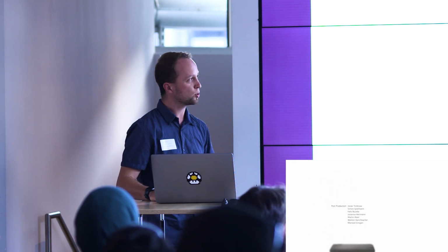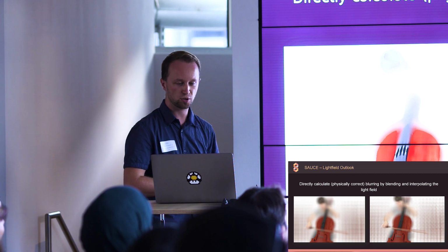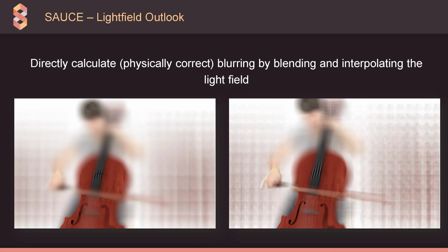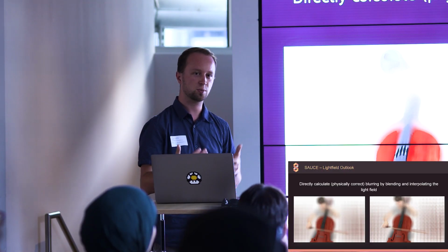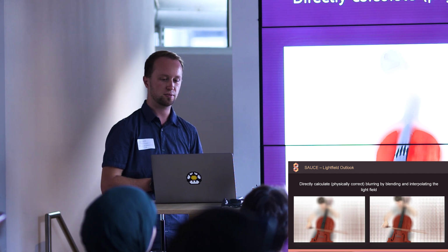So I will go on with a small outlook of what can probably be achieved with light fields in the future of the SOURCE project. Currently, Trinity College Dublin is looking into indirectly calculating the blurring by blending and interpolating the light field data. You have 64 camera views, and if you blend them together in a certain way, you will get a shallow depth of field, for example. But you need to get around the artifacts that you can see here, since you still have quite large gaps between the cameras, and you need to interpolate between them or find other ways to prevent those artifacts. But in the end, you can actually achieve physically correct blurring.